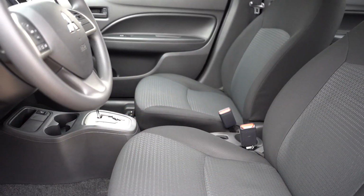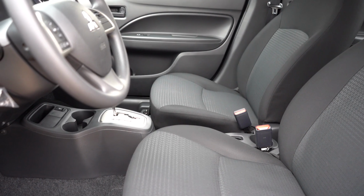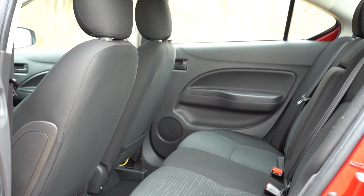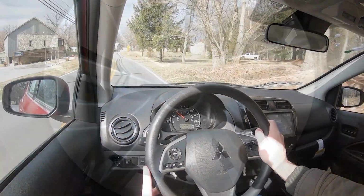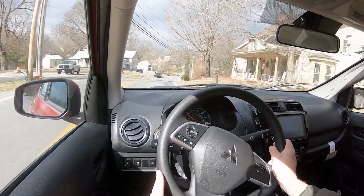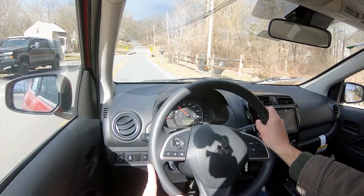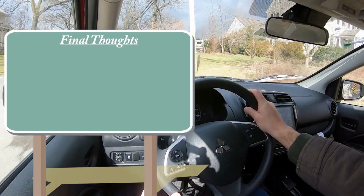Front side curtain airbags do come standard, but you also get a driver's knee airbag as well. You don't always get that. In the back, you're going to have LATCH, aka lower anchors and tethers for children for the rear car seats, rear child door locks, tire pressure monitoring system, but also coming standard, forward collision mitigation system with pedestrian detection, and then hill start assist as well. Then if you were to go with the SE trim level, that is going to add to that a lane departure warning system as well.